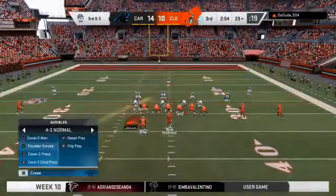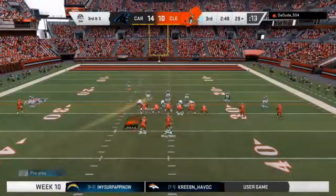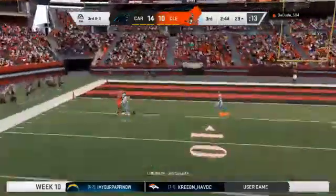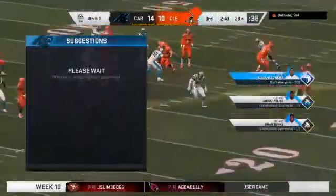3rd and short yardage. Mayfield. And he bats it away, and it falls down incomplete. This defense is continuing to contend.